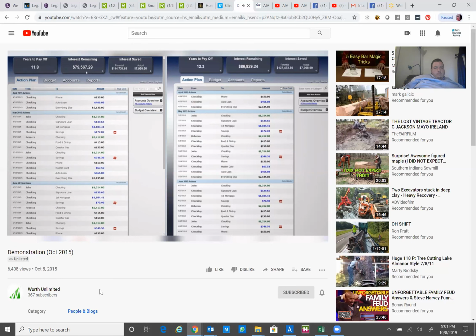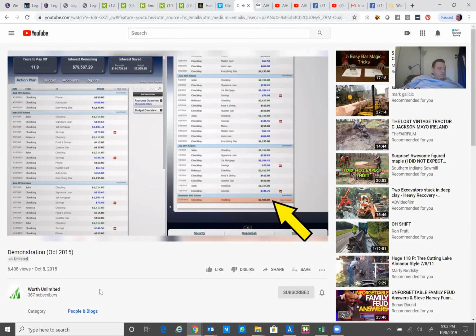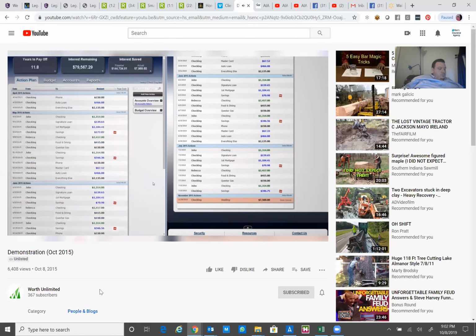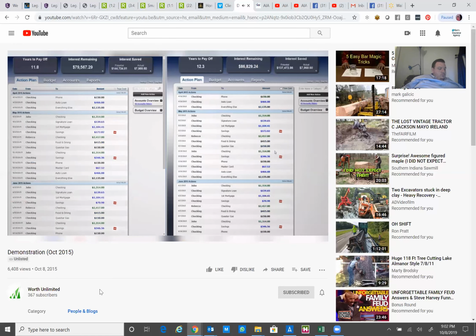And we see their interest remaining has gone from $79,567 up to $86,829, which is a difference of $7,261. This means they will pay $7,261 more in interest because of the $7,500 wedding expense, which we added down here. We also see they had a funds transfer in July to their MasterCard, which has been removed due to the wedding. So again, the program always shows us the cause and effect of each action, similar to how a great financial planner would inform us.